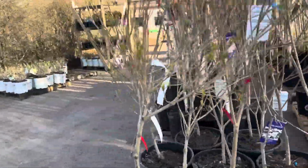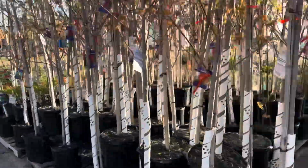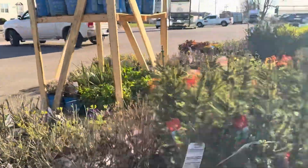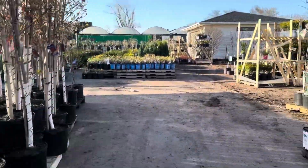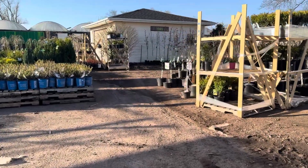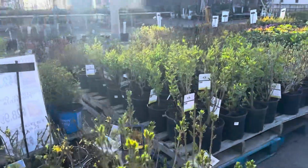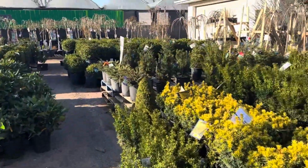Some beautiful trees over here, all ready to plant on your property, folks. And looks like they're all well taken care of, very well organized here. I'm impressed. I am indeed impressed with how well this place is organized. I just saw a couple of workers go in because it is, as I said, still quite early. So they're in now getting ready to start their work day here to get things ready.